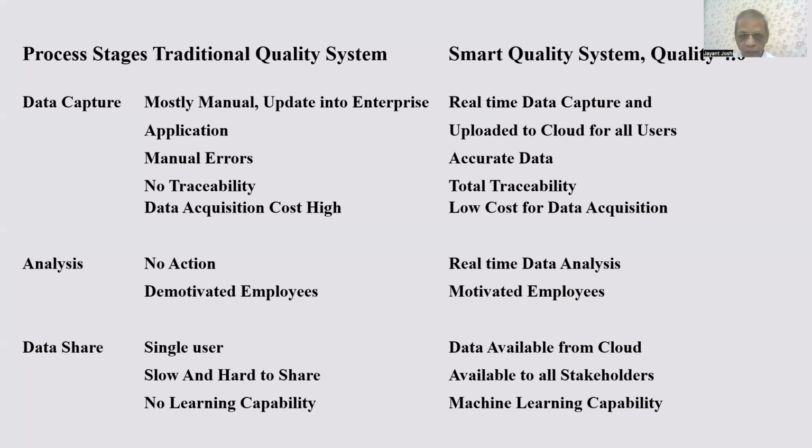And then the next one is demotivated employees. In a manual system, an employee has to write down a lot of data. I have seen this mainly in pharma or regulated industries, where a huge amount of data needs to be compiled and entered. Every person has a different style of writing, so there is no standardization, and that brings a lot of workload onto employees and leads to frustration.